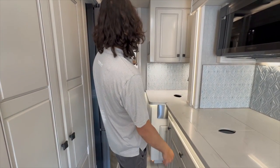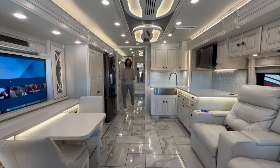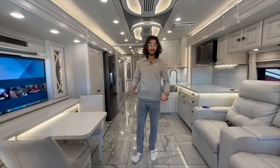Now the bathroom, you'd have to climb over the bed. And that's how it would work with the slides closing this thing. So let's go ahead and open up these slide outs. Welcome inside. This is one of the most stunning interiors you'll find on a 37-foot coach, or really any coach.